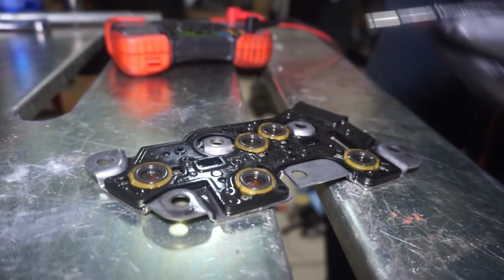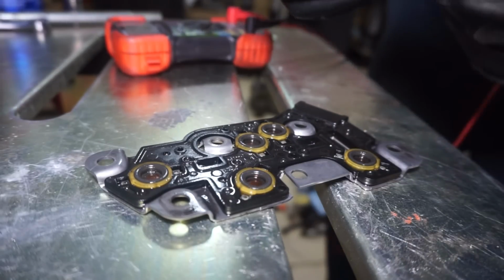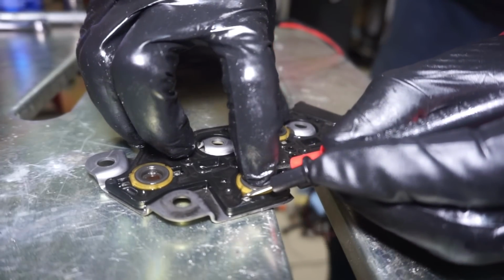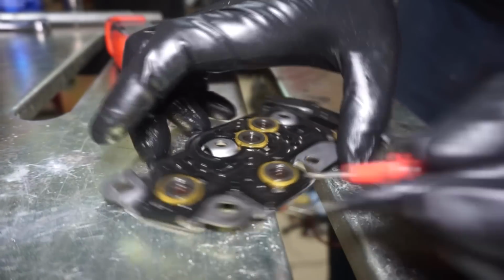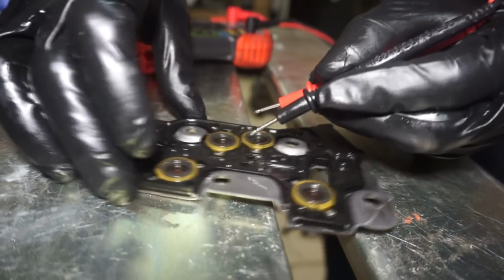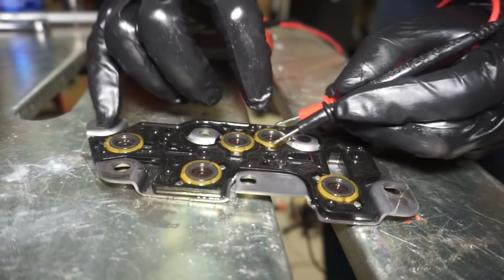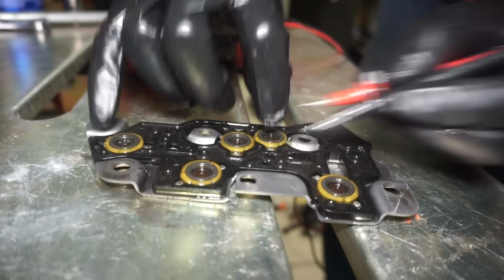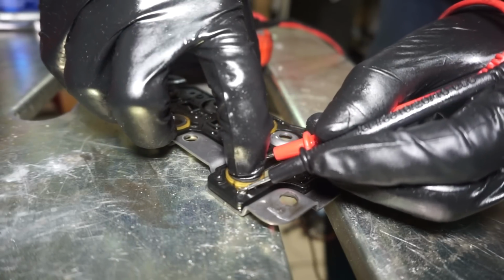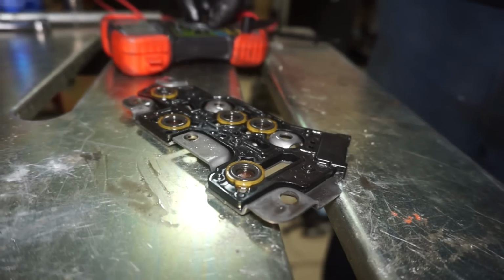So essentially what I'm going to do here is put the multimeter on continuity buzzer, put the leads across the switch, and then push on the switch to see if it beeps. Make sure that all of these little membrane pads are okay. None of them are torn, but I want to make sure the circuit is still working properly. So they all seem to be good. So that's one piece of the puzzle verified.